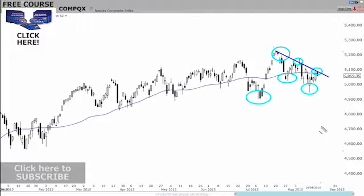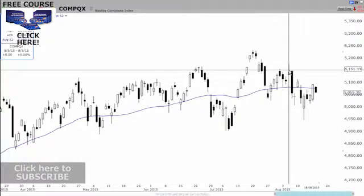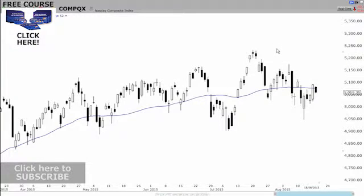Somewhere around about there, anyway. You know what I'm saying? So lower peak, lower peak, lower peak. Now here's the thing, guys. By looking at these indices, if we do start to break up and make a higher peak, then we're going to run for new highs.